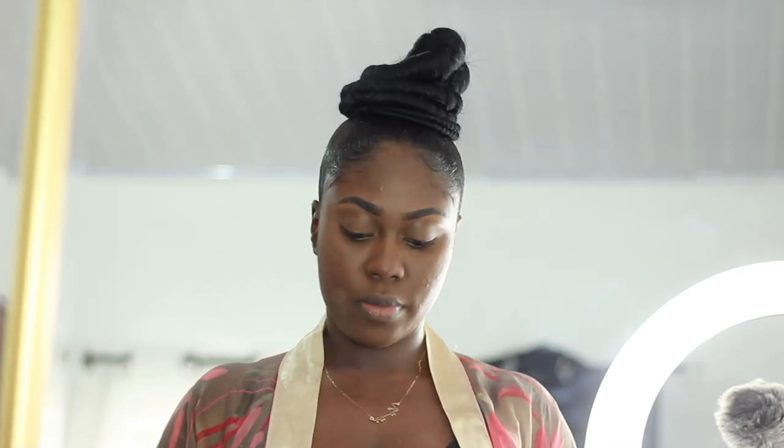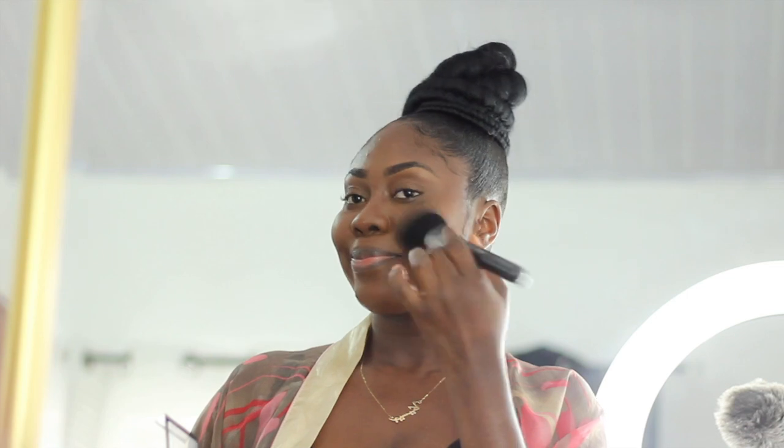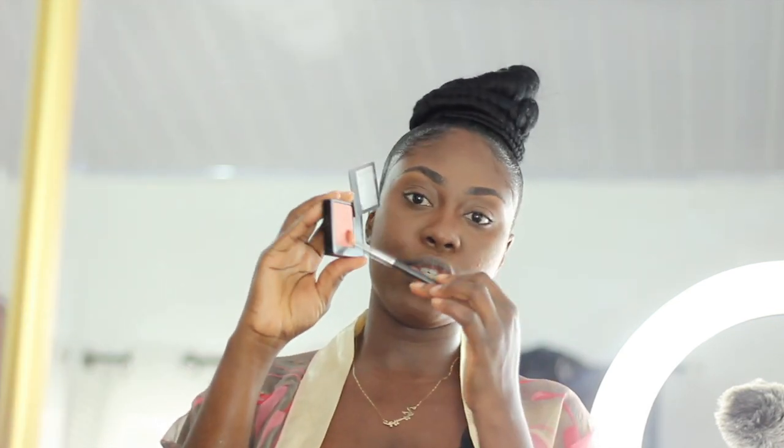I'm going to set my eyelid with the same contour powder. I'm just going to put that on my eyelid to give it some color, and put a little under my eyes. Now I'm going to take my blush. There's a highlight in that blush, so it's a 2-in-1. I'm going to take my brush, tap on that blush and sweep this on my lid.